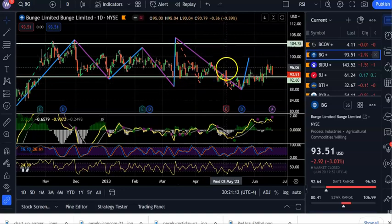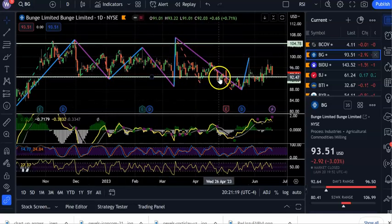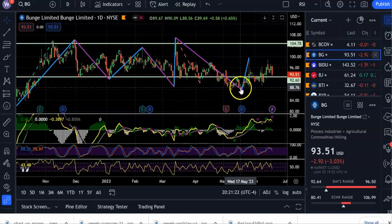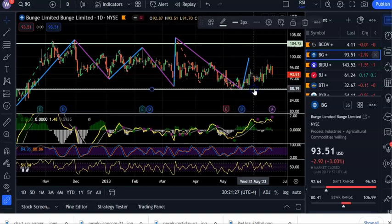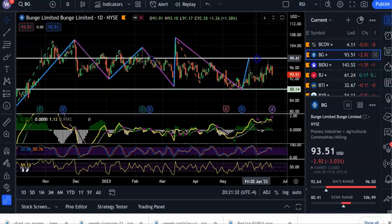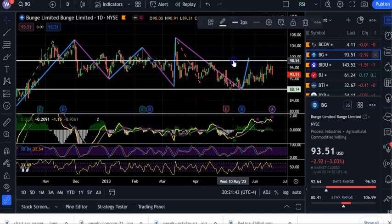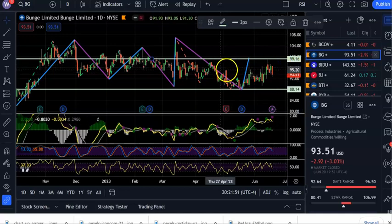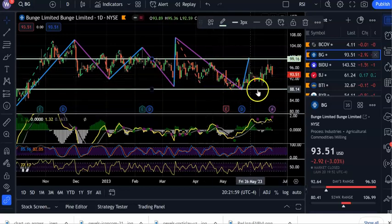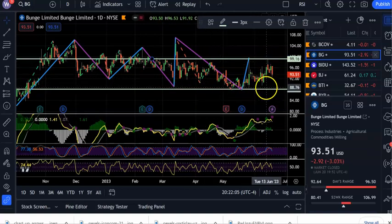Now, I drew these green lines. There's a support and resistance, and it seems like that followed those zigzag patterns pretty nicely. But things have changed a little bit, and I can move that down to about 88, and we can move this down. There seems to be some kind of support or resistance right about there. Maybe just a little higher, 99, 100, somewhere in that range. So I'm thinking that this stock is going to trade within this range for quite some time.